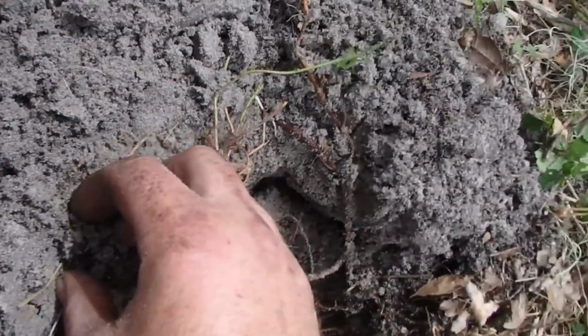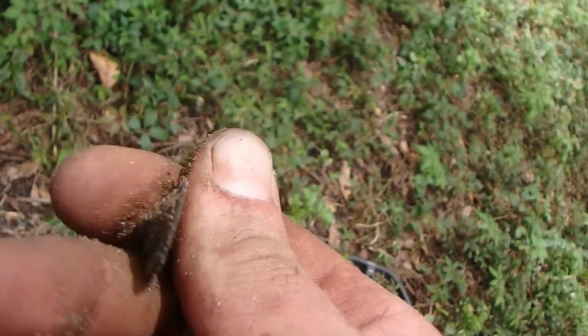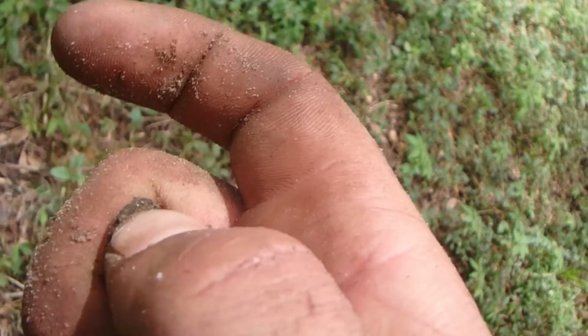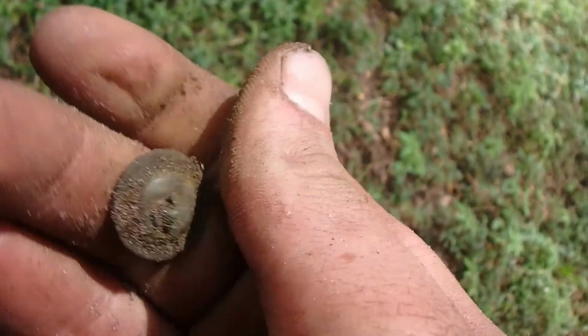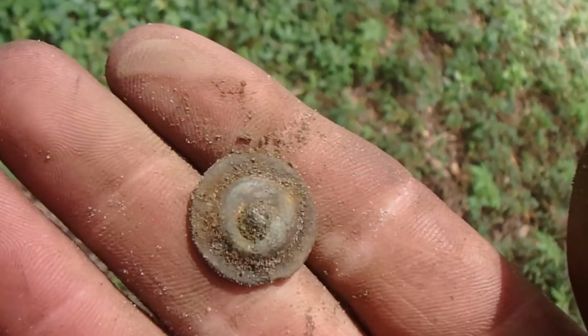No, it is a coin. Oh no, it's not a coin. Is that a button? I don't think so. It's a copper, whatever it is. And I don't know what it is. It could be the back of a two-piece. No. I have no idea, folks. If you do, please let me know. I have no idea.